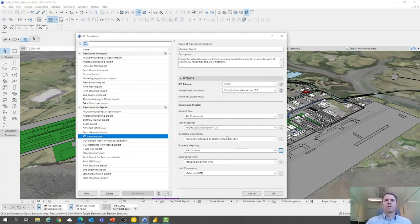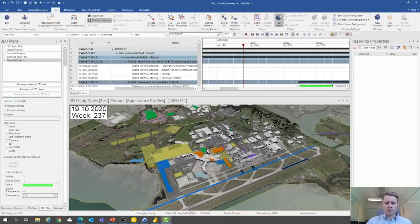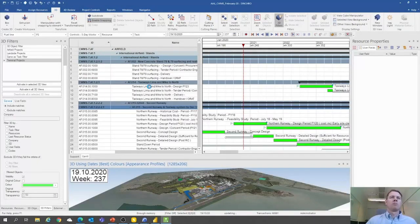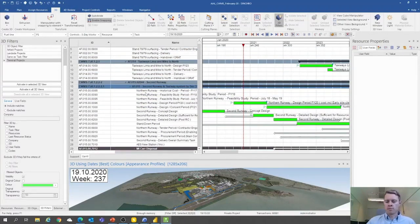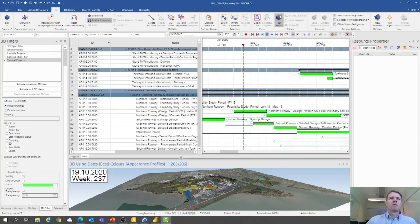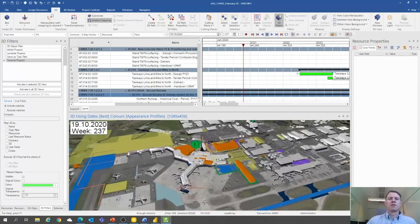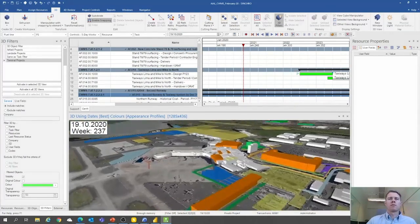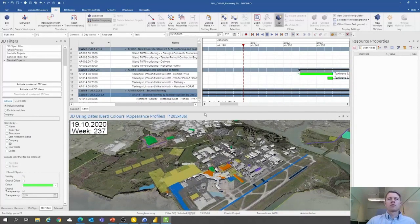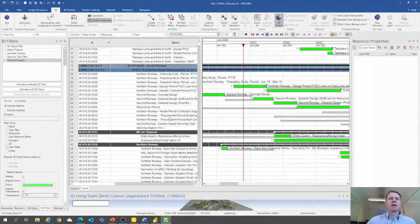We would then export the model out on a monthly basis and bring it into Synchro, and within Synchro we would also import an XML copy of our program from Primavera P6, and then link the two elements together. So this was a very effective way of taking what was traditionally a large data set and hard to understand.